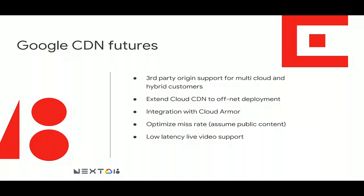Integration with Cloud Armor is a completely separate product, but it is part of the security suite. People want to be able to set both blocking rules for particular IPs or countries, and protection for SQL injection or cross-site scripting or other things. So we have support for that. It is now supported at the DLB layer. We're working on extending it to the caching layer. The product has already been announced. It is in, I think, alpha or beta. Forgive me for not remembering exactly.